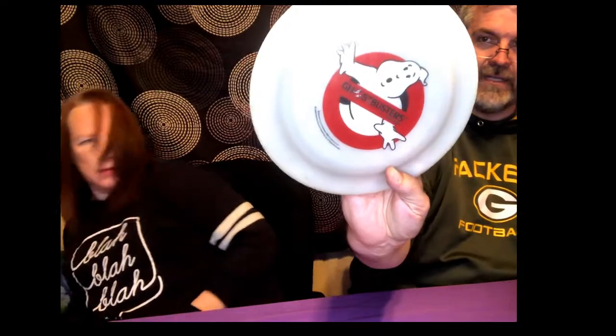She threw this one back in the bin. Nope. I went and got it. This is a 1986 Ghostbusters Frisbee. Clean it up a bit, get $20 on eBay. Less than a quarter. Less than a quarter. Oh, my Lord. Oh, here, Jenny.